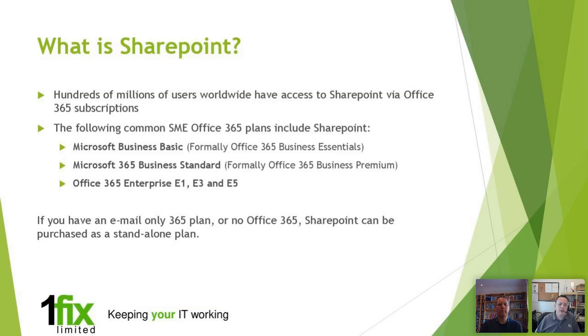If you do have an email only plan, you can buy SharePoint as a standalone. I can't remember what the price is. John was saying to me a bit earlier on, we thought it was around about £2.50 a month. So certainly not expensive. If it's something that you don't have at the moment and you want it, you can bolt it on.